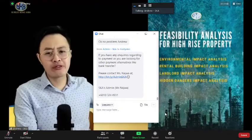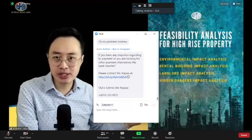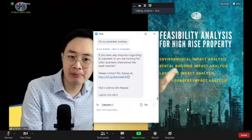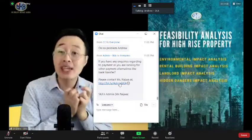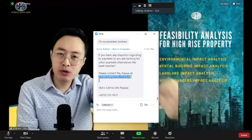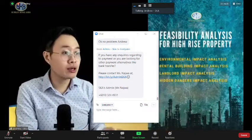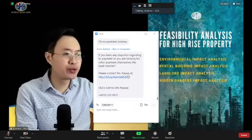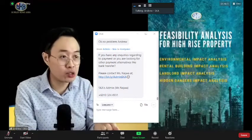In here, you will find 5 pages of criteria and questions. Environmental impact analysis: look at the macro environment to assess whether this building is safe for you to go in and do your business or not. Then the rental building impact analysis, the building itself. What are some of the things you must look at?